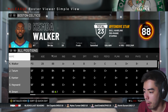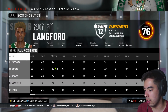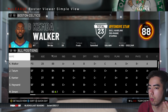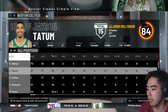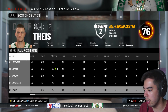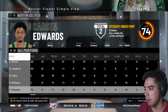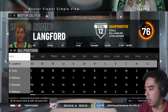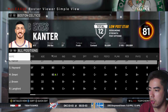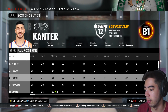Anyways, we're doing the Boston Celtics rebuild. Like I said earlier, Kemba Walker signing with the Boston Celtics to replace Kyrie Irving. Obviously, it's a young team with Jayson Tatum, Jaylen Brown. They drafted Romeo Langford. They got Robert Williams over there, Carson Edwards, Grant Williams, and then obviously they still have Gordon Hayward, and then they just signed Enes Kanter to replace Horford.